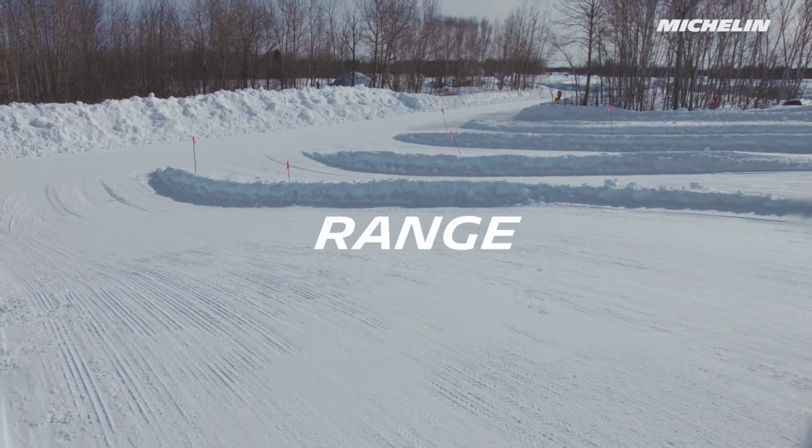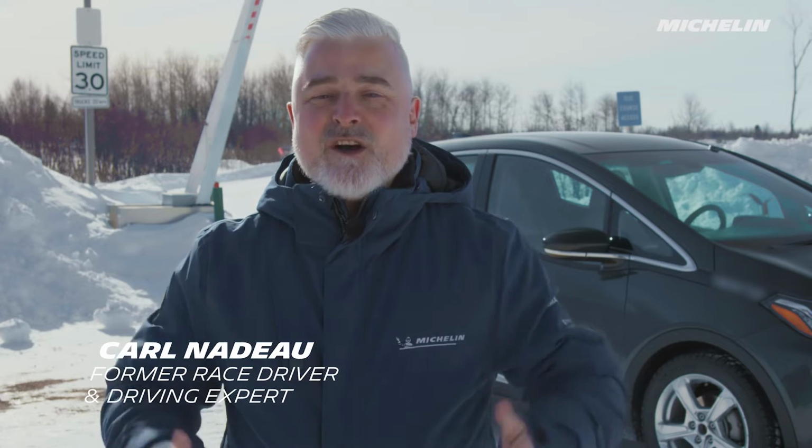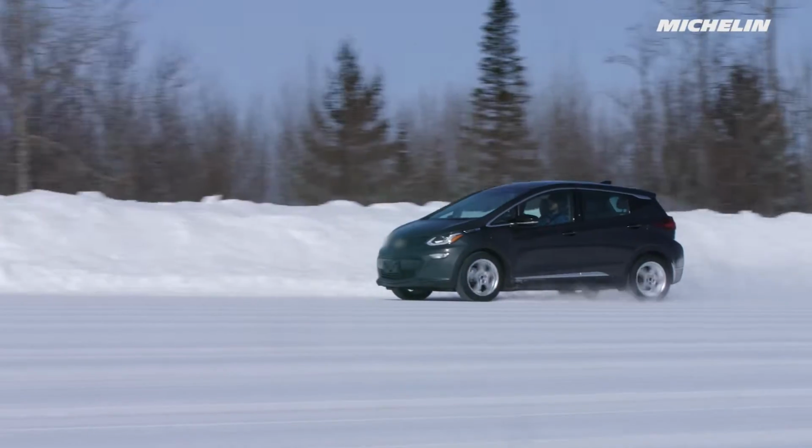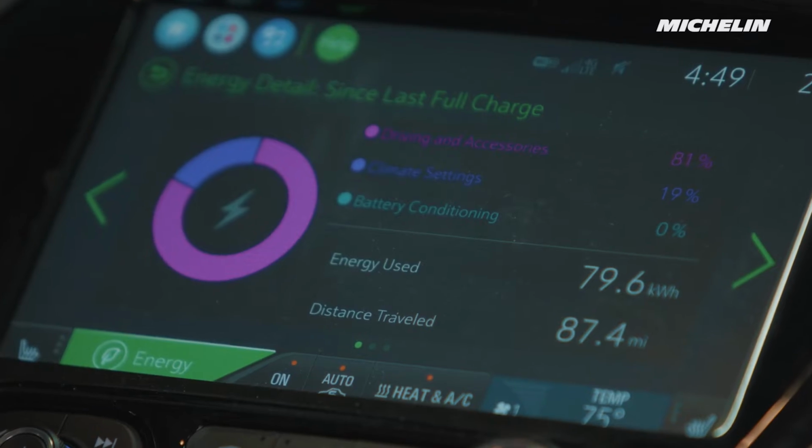We're at one of the facilities Michelin uses to test tires in winter conditions. Today we're going to talk about what affects the range of your electric vehicle. With the inconveniences of charging, EV owners know range is a big deal.